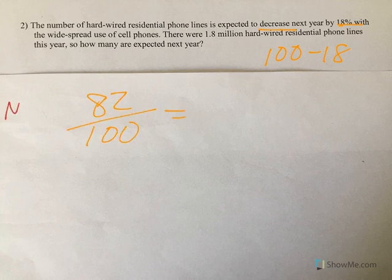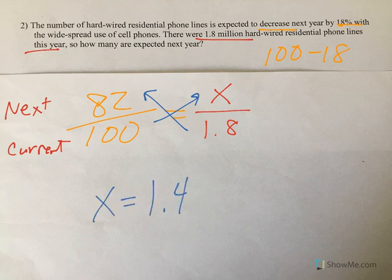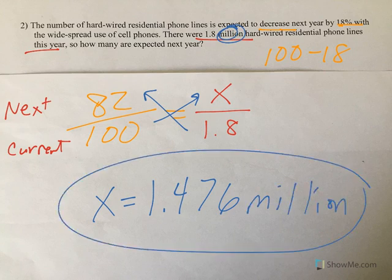Now, this is next year. This is current, or this year. There were 1.8 this year, so the 1.8 million goes on the bottom. Next year is what we're trying to find out. We cross multiply, we divide, and next year there's going to be 1.476, don't forget that keyword, million hardwired telephones.